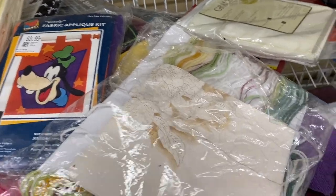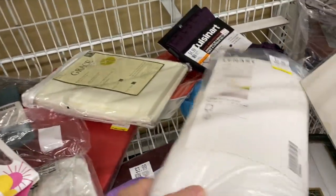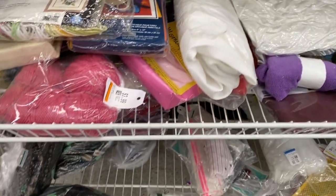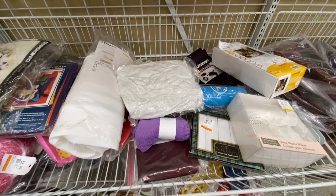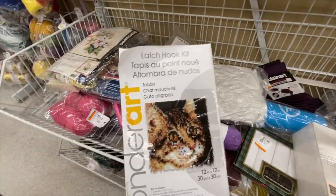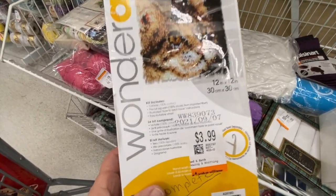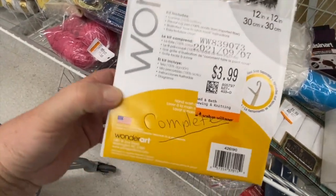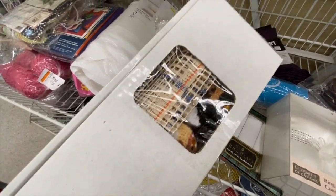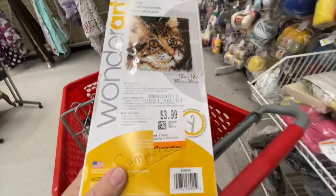That's lovely. Again, the bag has been opened, so if something is missing, I'd hate to sell that and have it returned. Oh, I see a cat. It's a latch and hook set, $3.99. It says it's complete. I shall trust that, and I will take that.